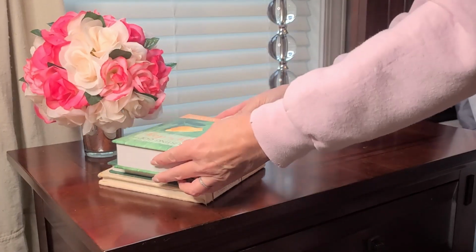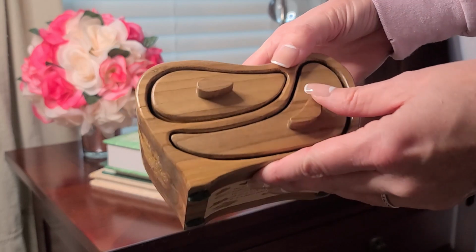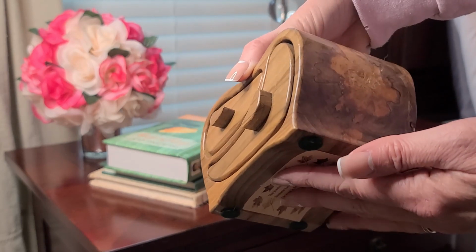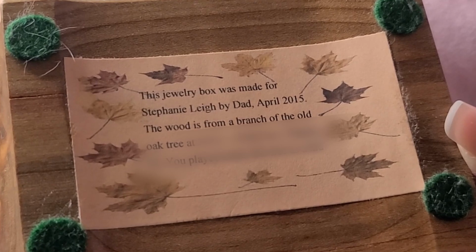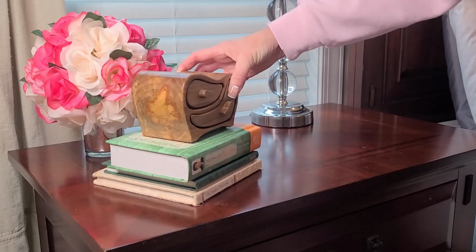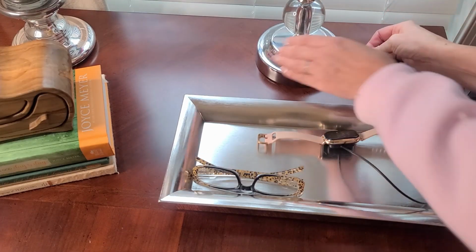Now I just had to style everything on the nightstand, and I just have to share something about a very special jewelry box that I have. I got my craftiness from both my parents. This jewelry box was handmade and designed by my dad from the logs of a huge old oak tree that was in front of my childhood home. It was diseased and had to be cut down, which was so sad for all of us. He designed a unique jewelry box for myself and each of my 4 siblings. On the bottom, he left a note that says, "This jewelry box was made for Stephanie Lee by Dad, April 2015. The wood is from a branch of the old oak tree at," and then our address, "You played under this tree as a kid." So this jewelry box is super special and makes me think of my dad every single day.